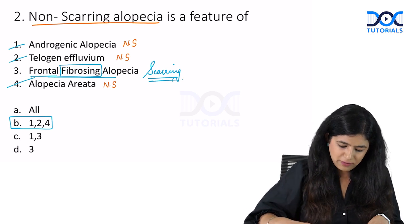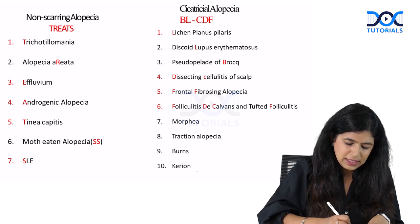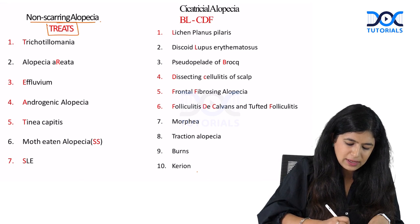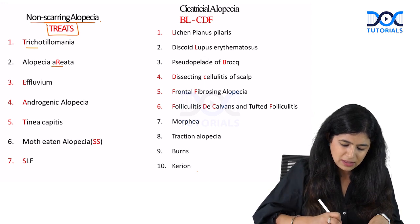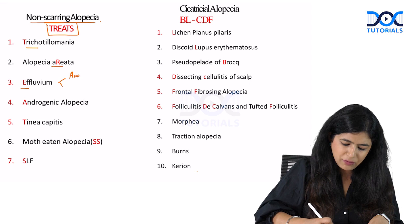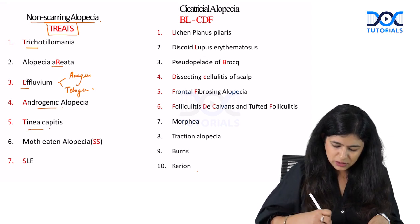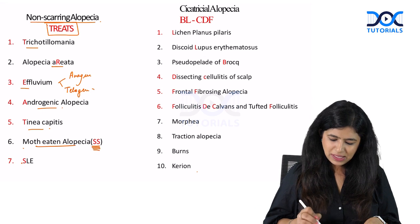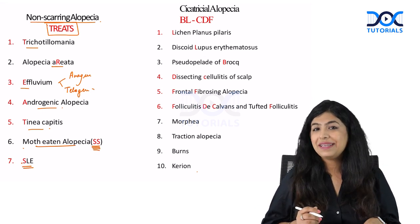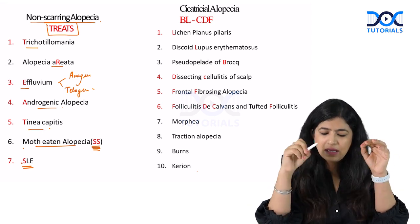This is a list of the alopecias here which you should remember. The scarring and the non-scarring alopecias. In the non-scarring alopecias, there is a mnemonic that I have given, which is TREATS. This is trichotillomania, alopecia areata, effluviums, which includes both anagen effluvium and telogen effluvium, then androgenetic alopecia, tinea capitis, and the S here are the two smaller, meaning the rarer found alopecias. We have moth-eaten alopecia in secondary syphilis, and we have diffuse non-scarring alopecia in SLE. Okay, so TREATS is what you will remember for non-scarring alopecias.